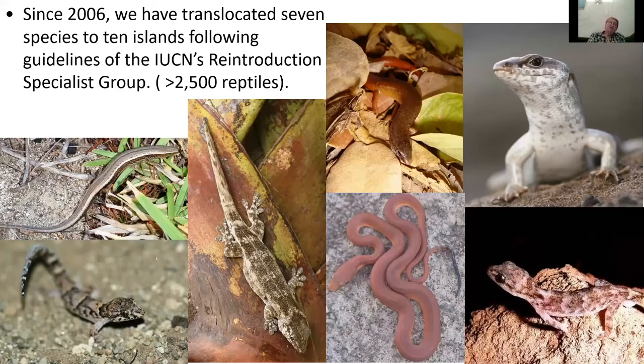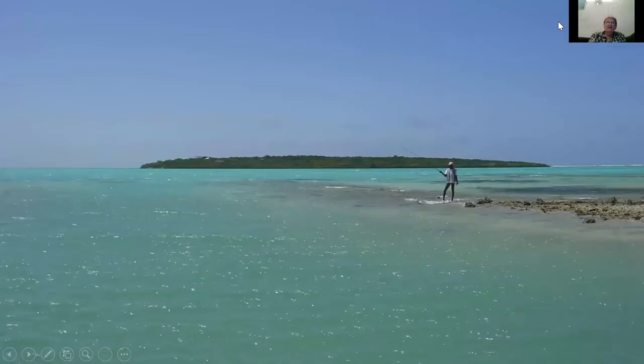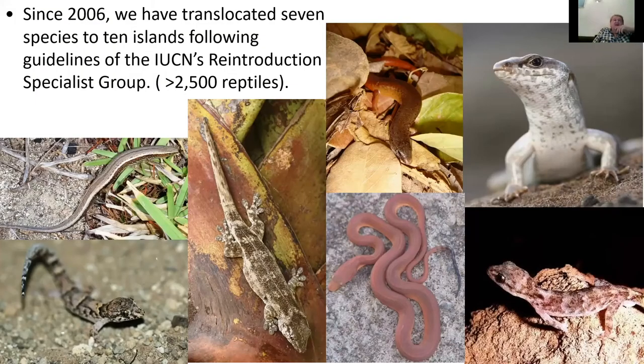Inspired by the work on Round Island and realizing the great value of many of the islands around Mauritius, since 2006, we have been moving reptiles onto some of our offshore islands. These are islands that have been cleared of rats, mice, rabbits, cats, and so on. And we've introduced, or should I say, translocated, seven different species of reptiles onto 10 different islands. And in total, we've reintroduced more than 2,500 reptiles.